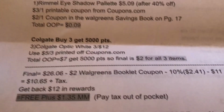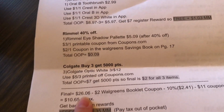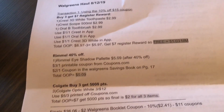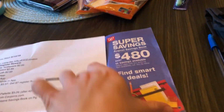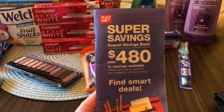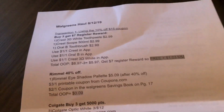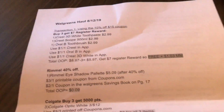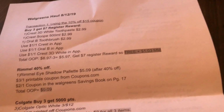Not a bad deal. So when you total everything up and you wind up using that 10% off of 15 coupon, the total is $26.06 for the items, like before coupons and everything. Now, this is super important. Any coupon you scan from this, they call it IVC, which I don't really understand why, it doesn't make any sense, but they call it the IVC. It's just the Walgreens booklet. So any IVC coupons have to come off before the 10% off coupon comes off. And the reason being, they're both Walgreens coupons, so they don't want you to double up a coupon in essence.